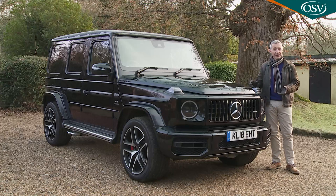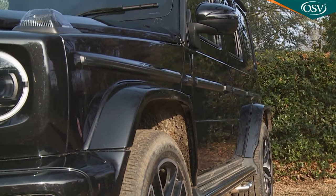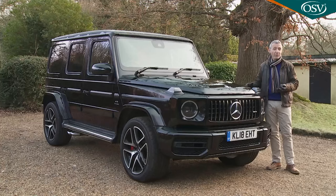millimeters taller than before, and built of different grades of steel, with aluminium now adopted for the wings, the bonnet and the doors. As ever though, it's still handcrafted for Mercedes by Magna Steyr in Graz, Austria, each G taking over 140 hours to produce.